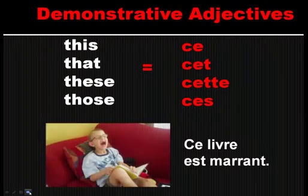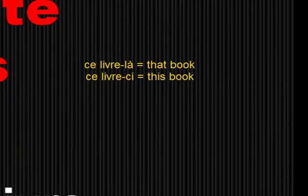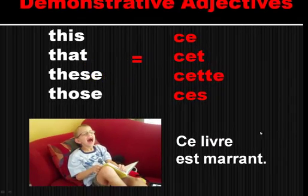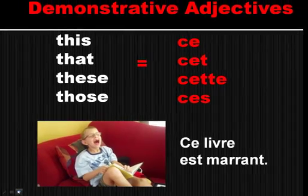So to show you an example, ce livre est marrant. This book is funny. We use ce here in front of livre to be very specific, to say this book or that book. We also learned last year that if you add the words là or ci hyphenated after the noun, that's the difference between specifically saying that one or this one. But it's much more specific to use ce in front of livre than saying le in front of livre. Le livre est marrant would just simply be the book is funny. But saying ce livre est marrant is saying this book is funny.